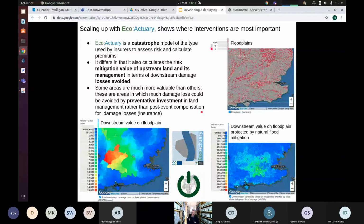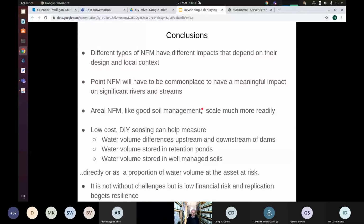So I've said that different types of NFM have different impacts that depend on their design and local context. Point scale NFM will have to be really common in the landscape to have a meaningful impact on significant rivers and streams, though it's fine if your asset at risk is just downstream, as in the case of Spains Hall and Finchingfield. Aerial NFM, like good soil management, scales much more readily. Low-cost DIY sensing can help in a variety of ways, by measuring storages directly or as a proportion of water volumes and assets at risk downstream.